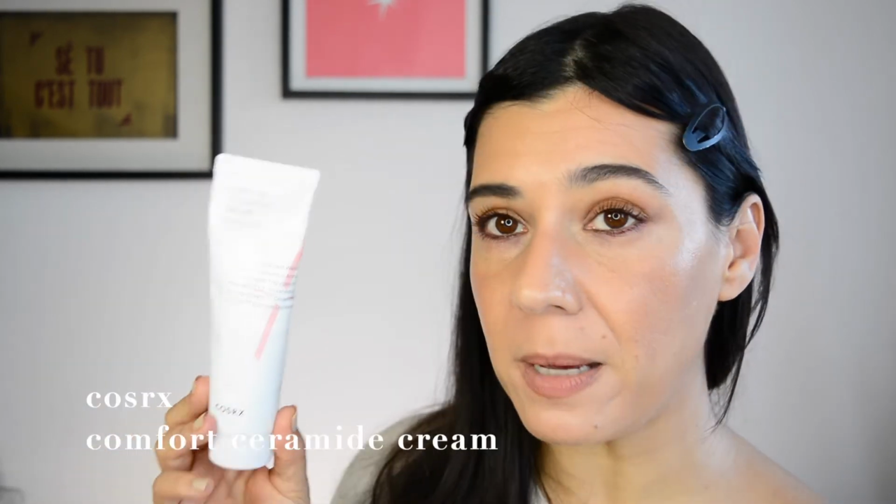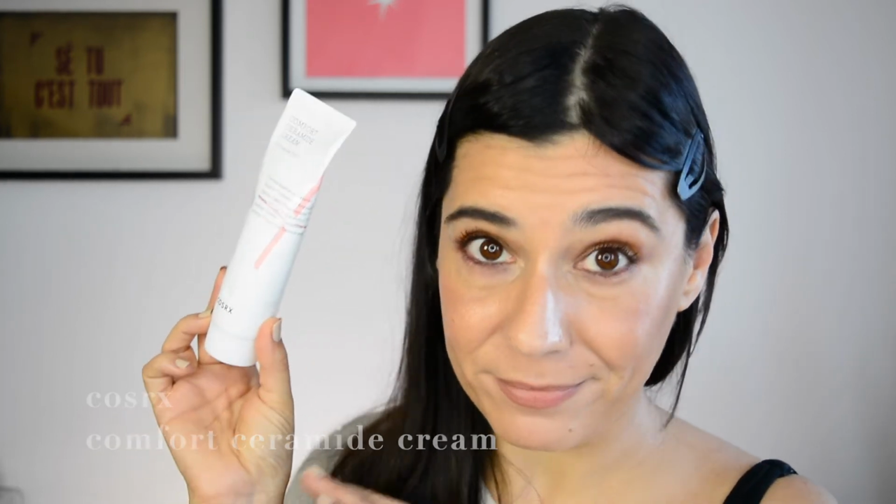This is the COSRX Comfort Ceramide Cream. Again, barrier protection, ceramide, centella asiatica, lots of good soothing and occlusive ingredients, and they mix perfectly.